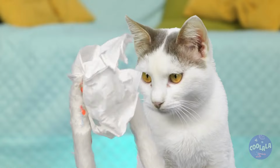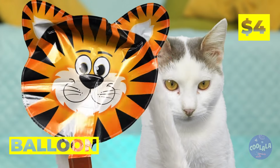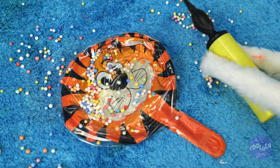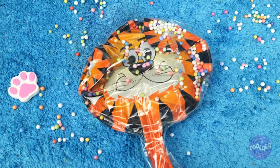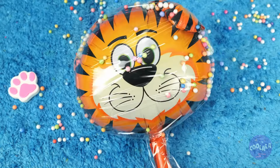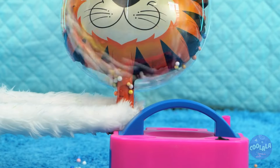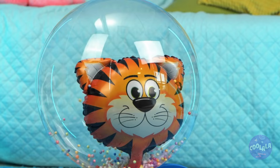Guess Kitty will try a new medium, like this new tiger balloon. Blow it up with air. And if you blow it up, you'll see it's inside an even bigger balloon. Complete with confetti inside.